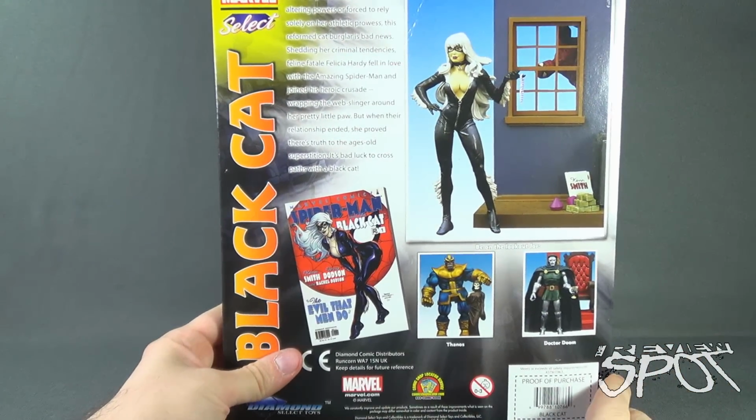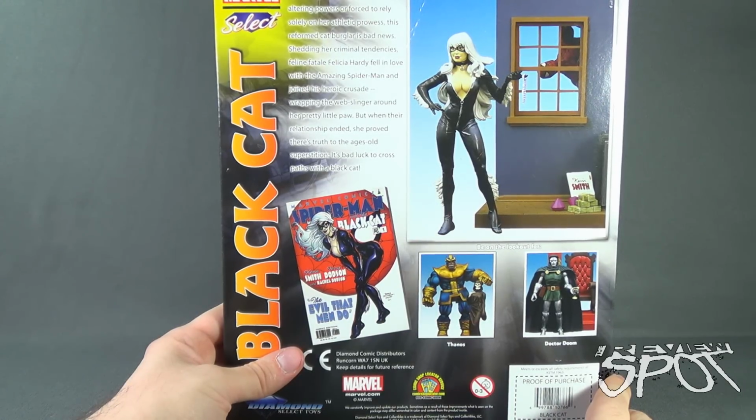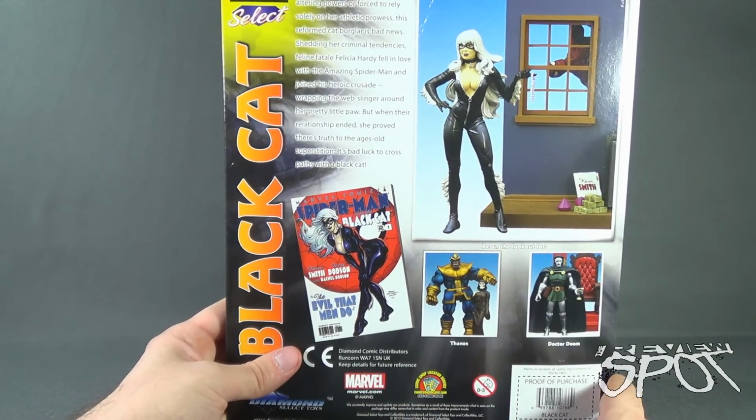The write-up says, whether possessing probability-altering powers or forced to rely solely on her athletic prowess, this reformed cat burglar is bad news. Shedding her criminal tendencies, feline fatale Felicia Hardy fell in love with the amazing Spider-Man and joined his heroic crusade, wrapping the web-slinger around her pretty little paw. But when their relationship ended, she proved there was truth to the age-old superstition. It's bad luck to cross paths with a black cat.